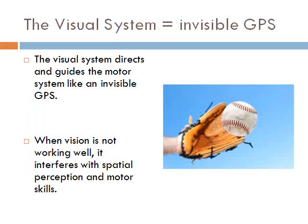I did say I was going to talk a little bit about how that process of vision guiding the hand works. One way to think about vision is that it's our invisible GPS. It tells our motor system where to go, where things are, and how far away things are from us. When that visual system is not working well, it often interferes with our spatial perception and motor skills. Even things like catching a ball become more difficult.